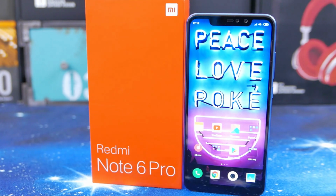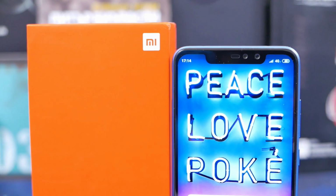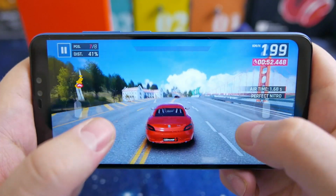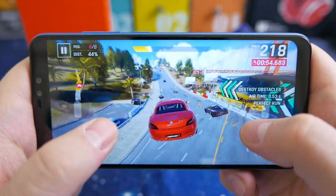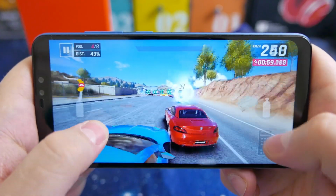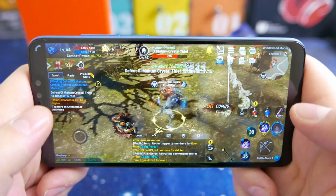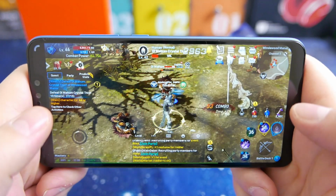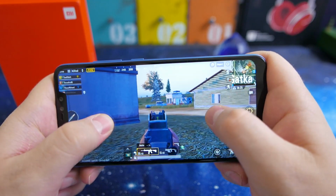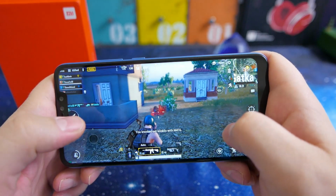That's right, I will be putting the Redmi Note 6 Pro to 3 very heavy 3D titles and see the settings, how high can you go, the frame rate, and how much battery it consumes. So this will be Asphalt 9, Lineage 2 Revolutions, and of course PUBG Mobile. So if you want to know, is Redmi Note 6 Pro the best value budget gaming phone right now, I suggest you keep watching, and as always you'll find out.